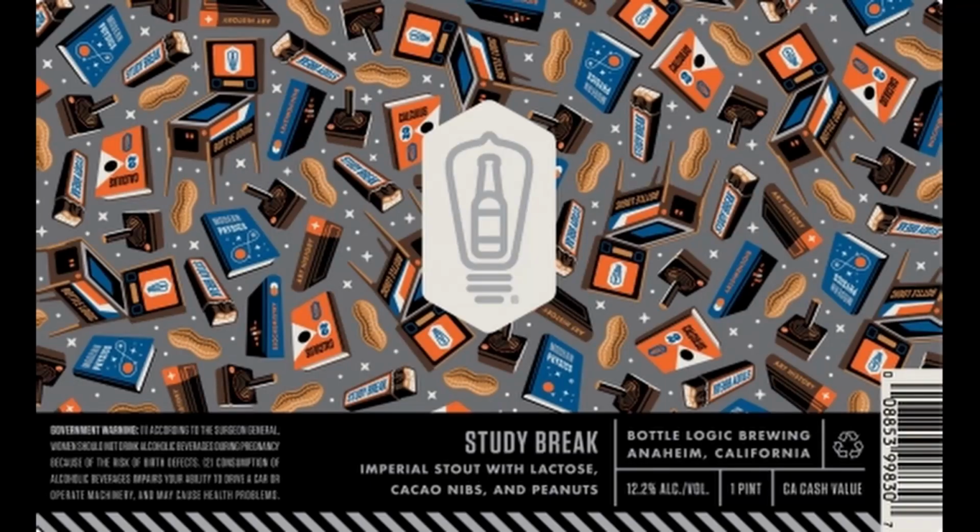So you got this galaxy of textbooks. You got an Atari 2600 joystick, and then you got this fake Snickers bar with peanuts. For those who don't know, this stout is actually a Snickers inspired stout. So it's brewed with chocolate, lactose, cacao nibs, and peanuts. That's my second can. That's what I'm actually drinking.